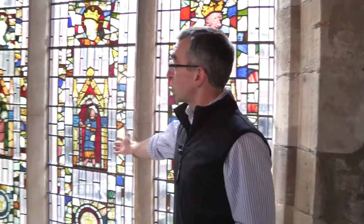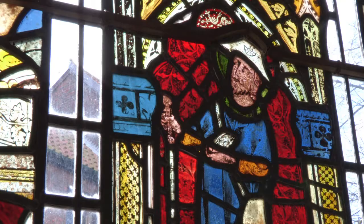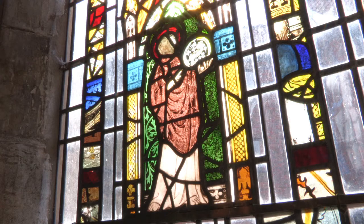York was famous for its stained glass production. Here we have St James the Great and St John the Baptist, really the only 2 surviving remnants of what was once a beautiful, resplendent, colourful, exotic church interior full of chantry chapels, tombs, stained glass windows and wall paintings.